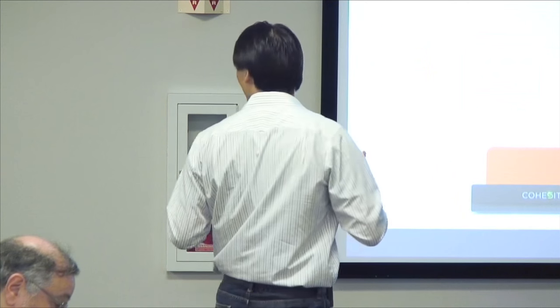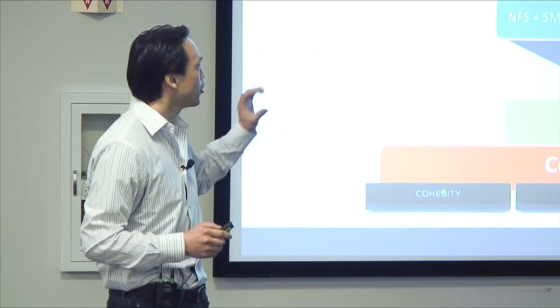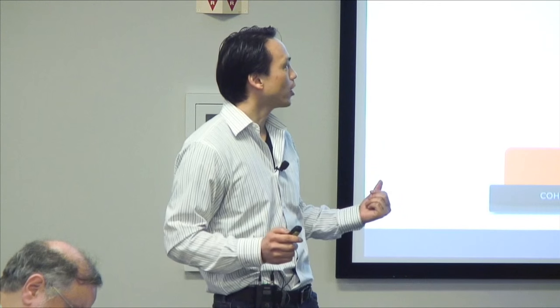Okay, moving on. I think I'm running out of time. All right, file shares. You can use as a home directory and file shares. We support common protocols. The main takeaway here is if you use us as a file share, your data is inherently protected.